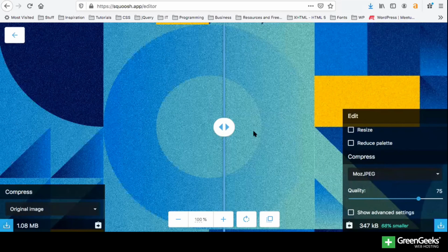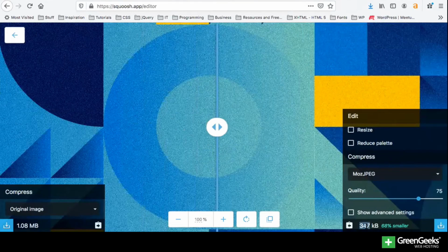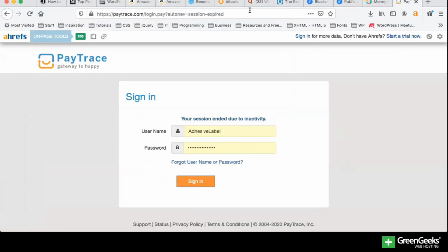So this is a lot of color. As you can see, this has an effect. So JPEG is a much more suitable format. Now look at this file size. This is fantastic. So I'm actually going to do that because I want you guys to look at this.